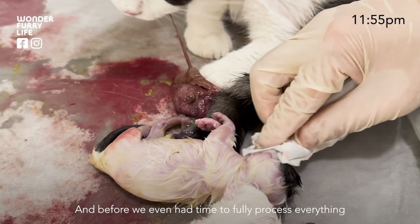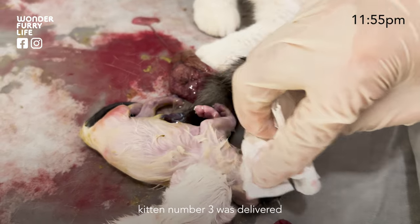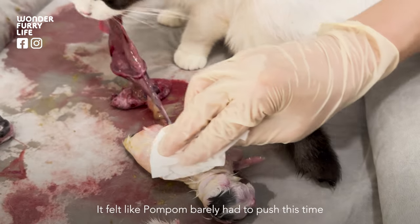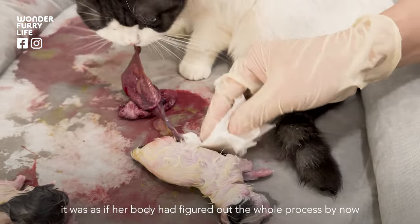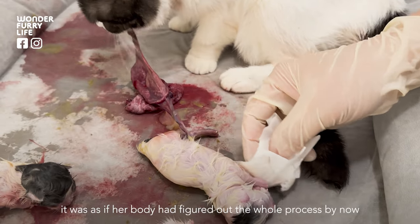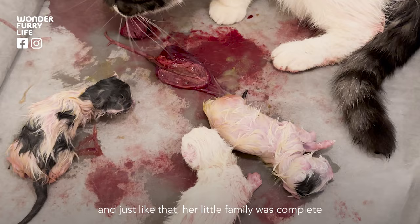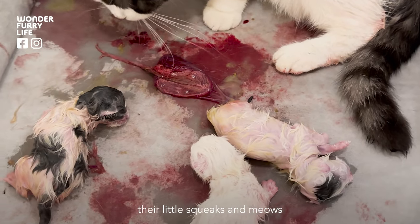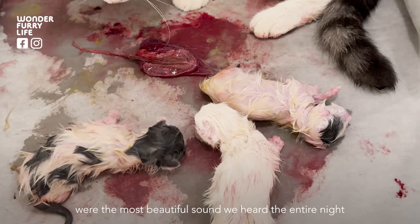And before we even had time to fully process everything, kitten number 3 was delivered. It felt like Pompom barely had to push this time. It was as if her body had figured out the whole process by now. And just like that, her little family was complete. Their little squeaks and meows were the most beautiful sound we heard the entire night.